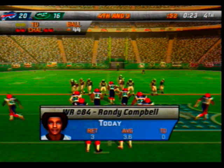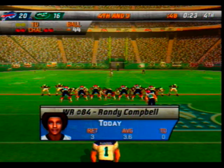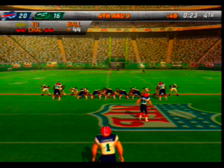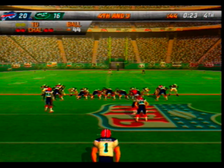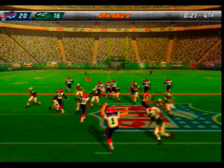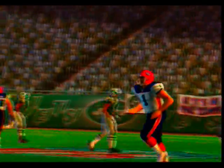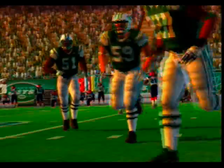Campbell gets set for the return as we take a look at his numbers. Number one is trying to pin their offense inside the five. This one goes out of bounds. We've got a good one going here today.